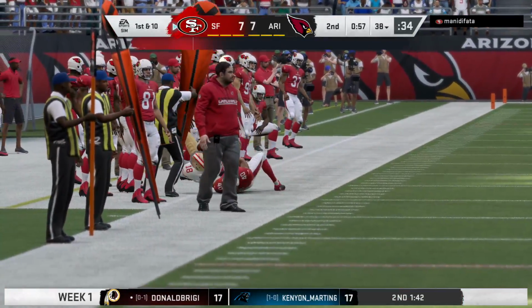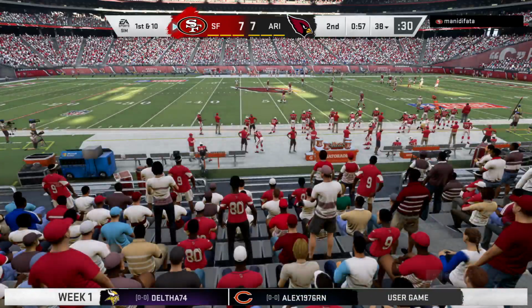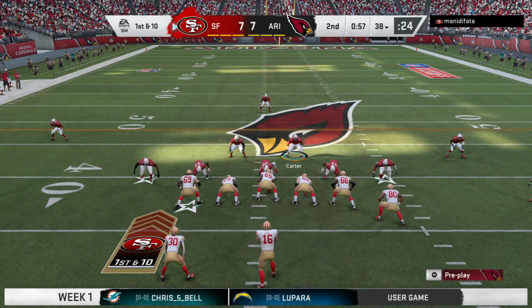Timing is everything, and they work on this cut all the time. They work on all the timing patterns, and this time it paid off for them. Worked him to the center of the field, cut it to the outside, ball's delivered, gets both feet down for the completion.